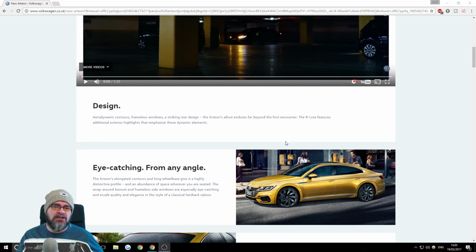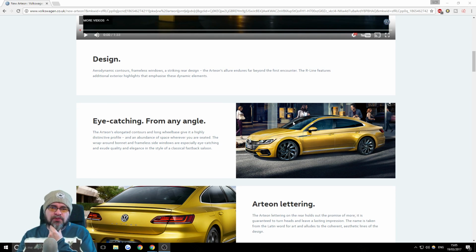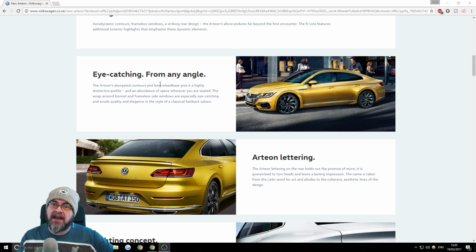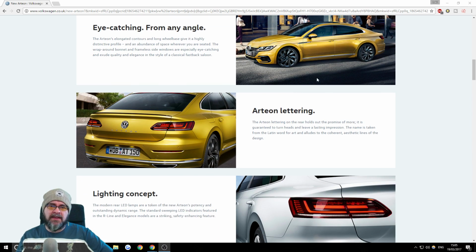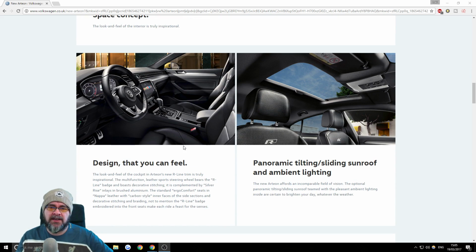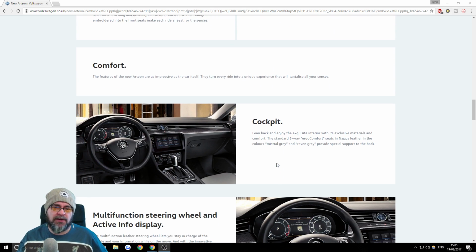Let's have a look. Design. Okay, looks pretty nice. I quite like it. Eye-catching from any angle. Bonus. It's got Arteon lettering. Wow, big selling point, having the name of the car on the back. That's the second most important point. Lighting concept. Good. Space concept. Design that you can feel. Great. It's got a panoramic tilting sliding sunroof and ambient lighting. We all love a bit of ambience.